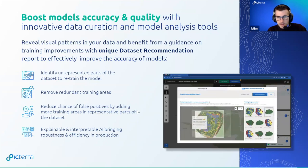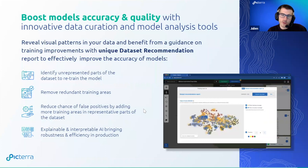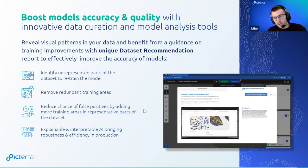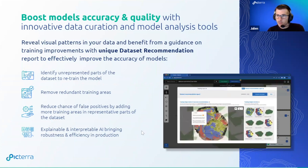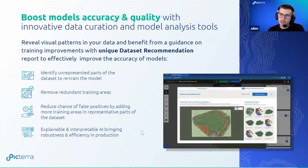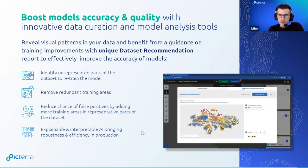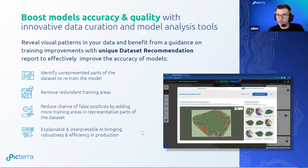At the end of the day, this is all about reducing false positives by adding more training areas and making sure that the model has really seen the variety in your dataset. And it's also helping you understand and interpret better what the model is doing, how your dataset is looking, and what the different challenging areas within it are. And so it's also part of a trend of explainable AI and trying to open the black box of the deep learning model.